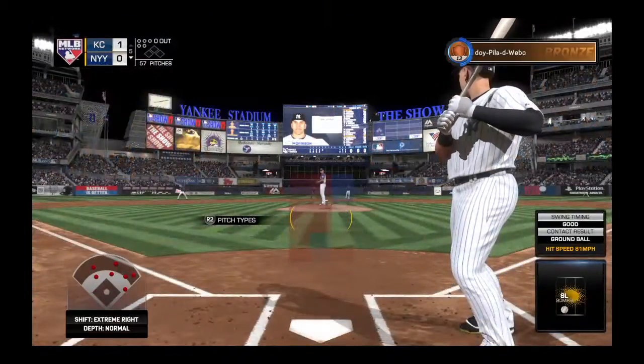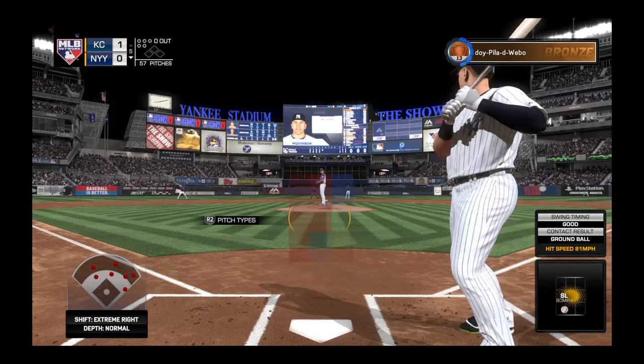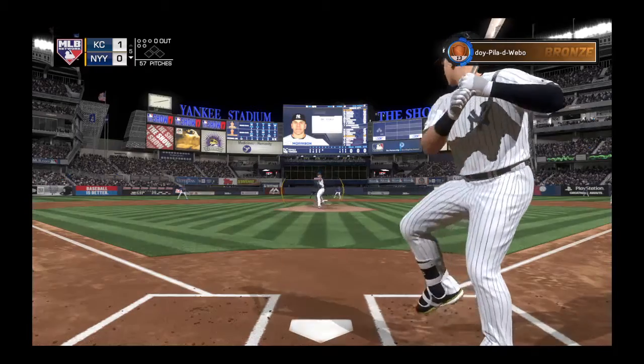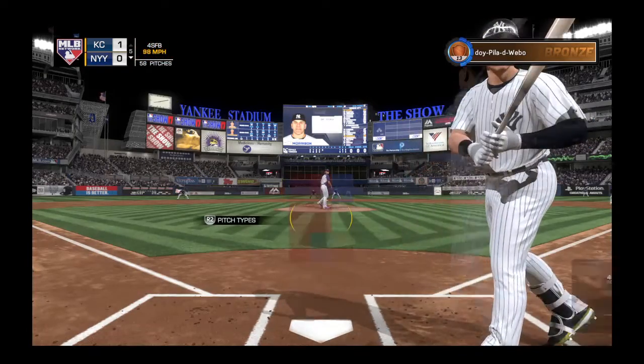Trying to pick things up where he left off, Logan Morrison. He'll start things out in the home half of inning number 5. Logan Morrison. And he lays off there. 1-0.